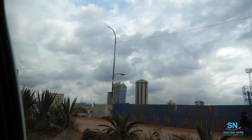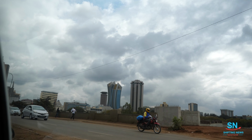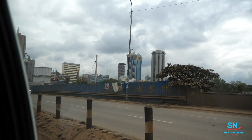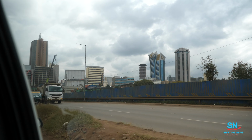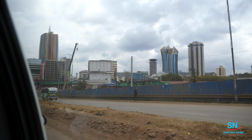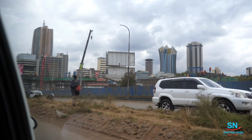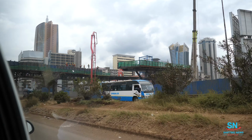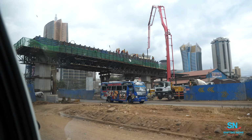While moving from one side of the town to the other using Uhuru Highway, you will need to be patient, especially on weekdays. The roads are busy with lots of motorists, while the lanes have been reduced to a single lane to ensure the construction activities proceed on well.